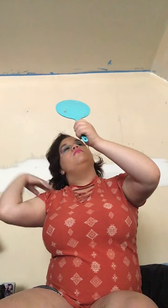Now for the final step, and that's removing the headband and giving you a close-up. One moment. I don't know why my nose is still running, but it can stop at any time.